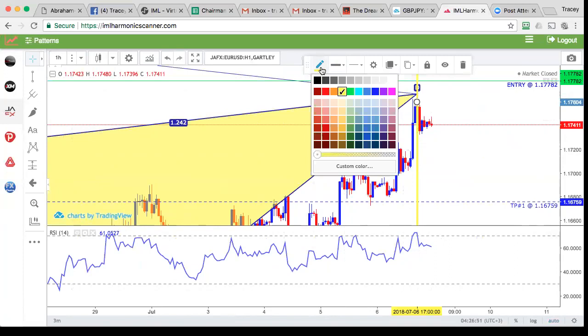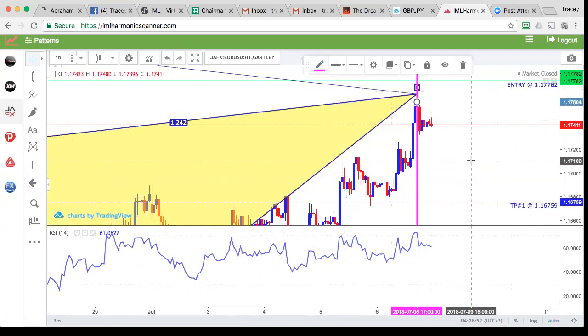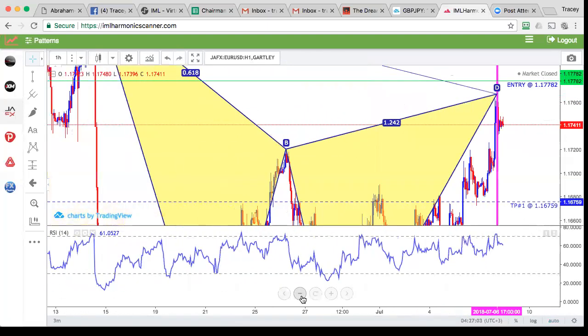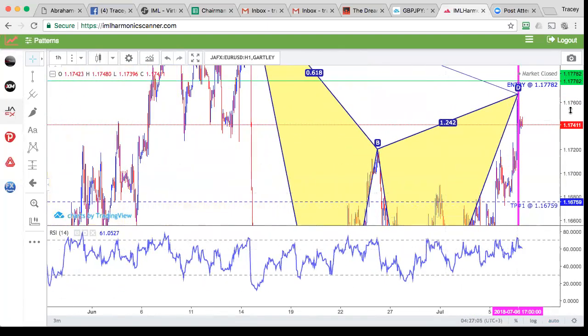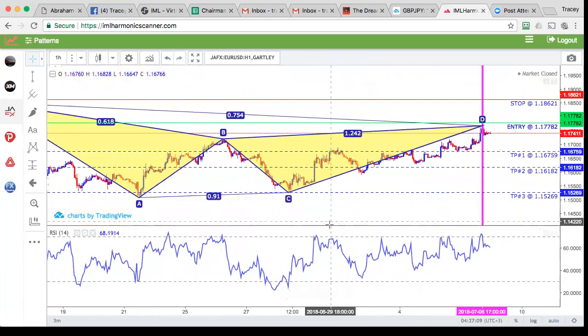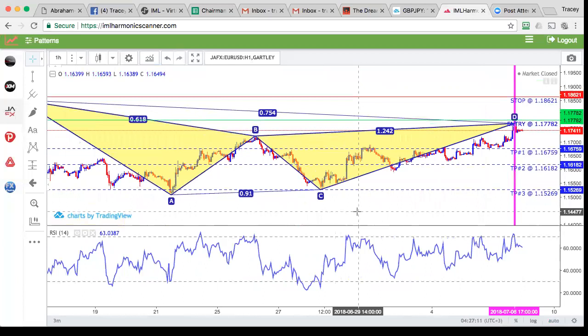In fact, let's just make it a different color. Let's make it this pink. Okay, all right, so everybody can see that's where the D is. So let me minimize this back out, scoot that back down and open it up a little bit more. Okay, so the D candle must be closed.